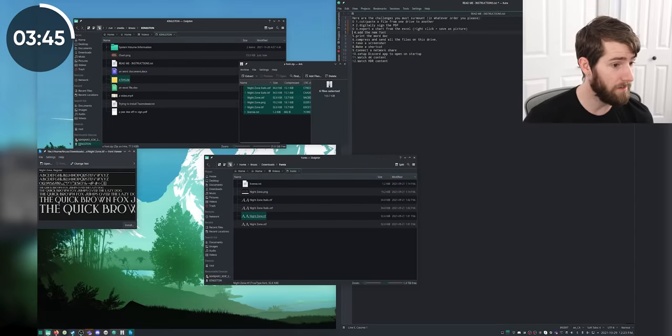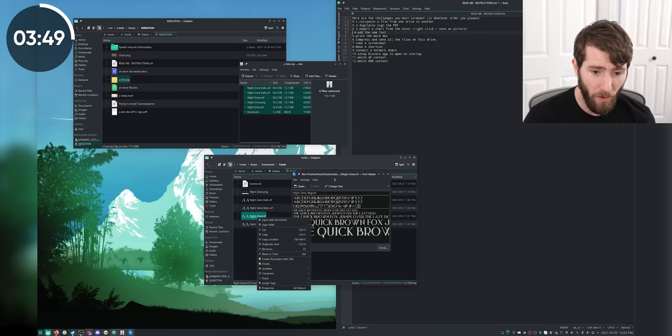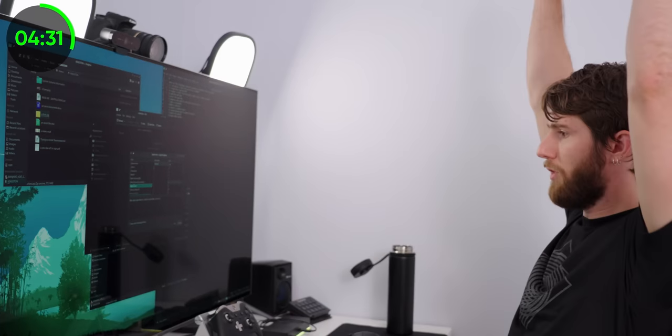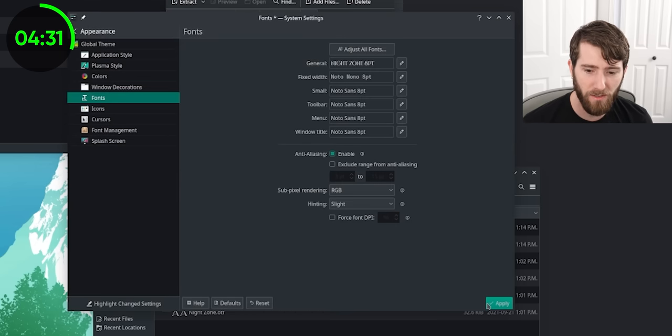I can open Night Zone with, what is this? KFontView? Oh, install. Do you want to install the fonts for personal use or system-wide? System-wide. Yes! I'm gonna change my user interface to it. Ha! All right. I did not think this one was gonna be difficult.